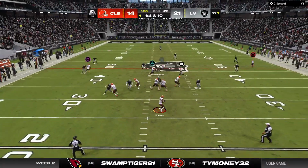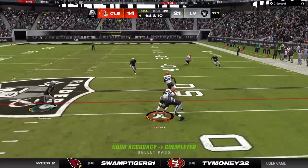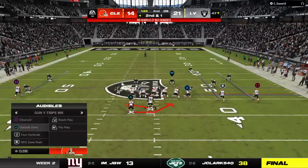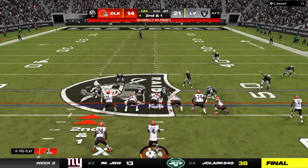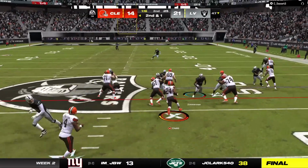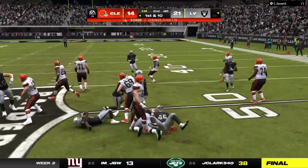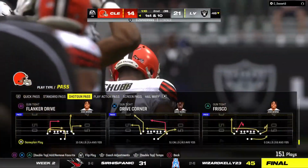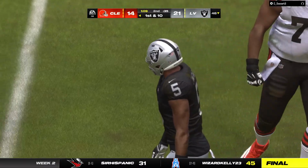Now it's Watson. That's out to Chubb, complete. And he's tackled a yard short of the marker. Good gain of 9 on 1st down. Now Chubb running right. And he'll get it out a couple yards shy of midfield at the 48. 2 yards on the pickup, and that's all they needed to move the sticks.